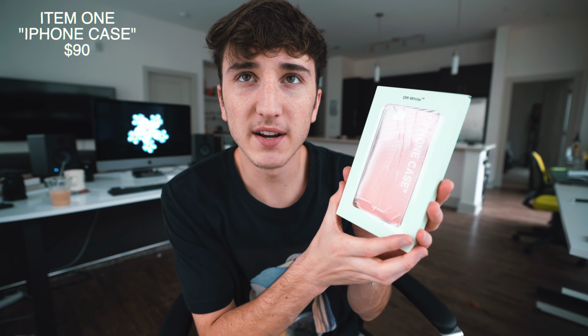You can see the packaging right here. It just says iPhone case. Now, typically with an iPhone case, if you want a good case, you're spending around $30, $40. You go on Amazon, typically you can find those cases for like 20 bucks. But $90 is up there, and it's probably just gonna be your standard case.